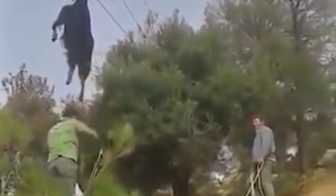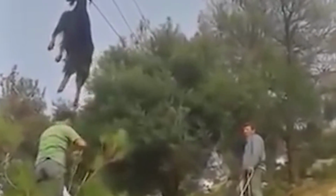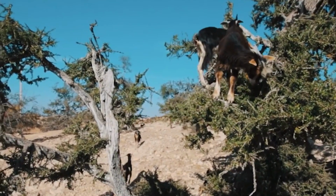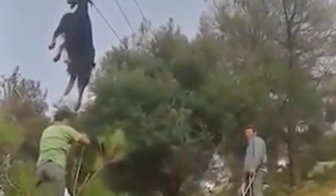It is unclear how the goat wound up in its precarious position, but since goats are good climbers, it's likely it ended up here after losing its feet on the tree and moving further down the line with its horns wrapping around the power line.